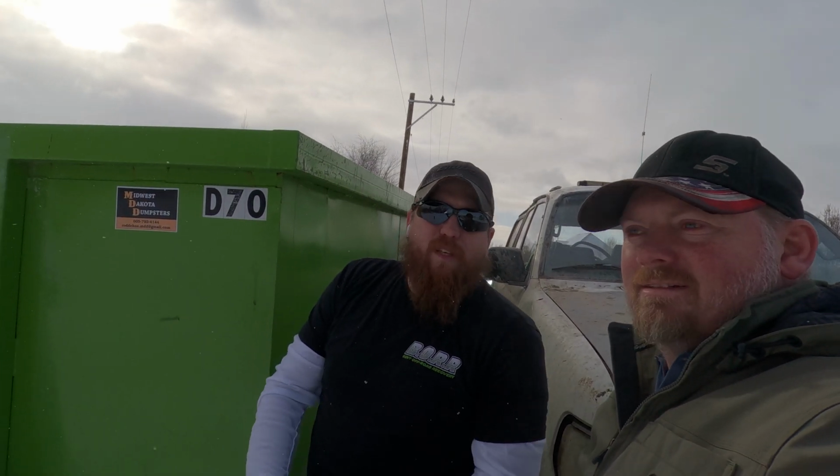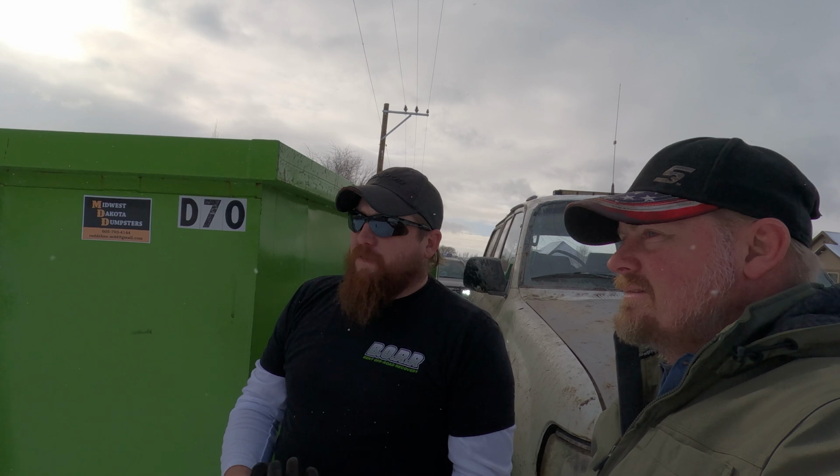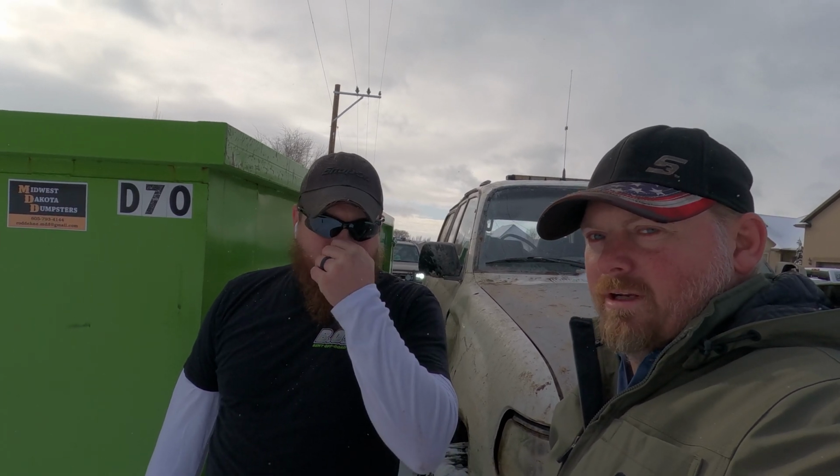We want to always leave these recreational areas better than where we found them. Yeah, that way they're not going to be shut down. We want to respect all of the land, respect people's property, and if we do that, then all of our recreation areas are going to stay open for recreation. If we don't, eventually they're going to close them all. And help clean up other people's messes too, because there are always people who are irresponsible and leave messes. Yep, we'll do our part and then some.